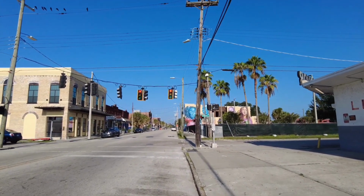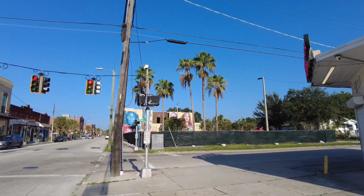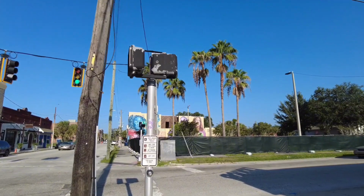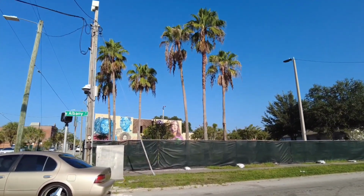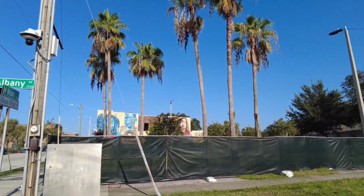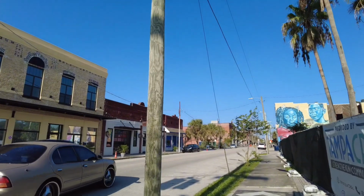If you know Tampa, it's mostly a post-World War II kind of generic suburban metro area, and Ybor City. But there's another old part of Tampa Bay, and that's this area that we're in right now, but it's kind of forgotten. Not a lot of people know about Old West Tampa, which was actually at one time a bigger cigar manufacturer than the more famous Ybor City to the east of Tampa.